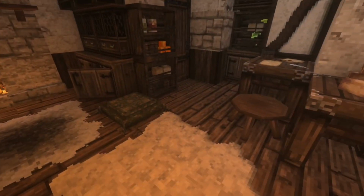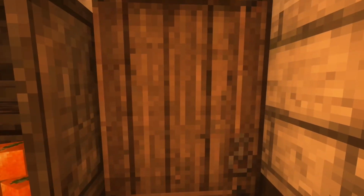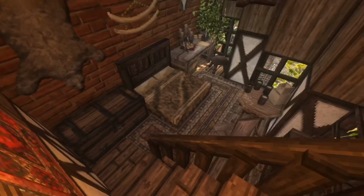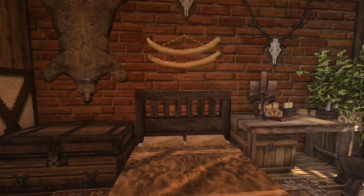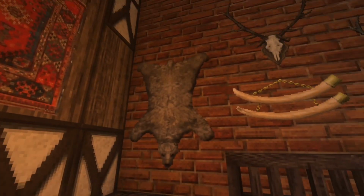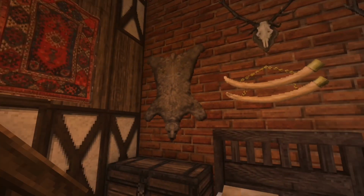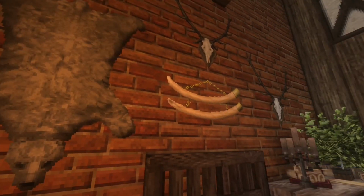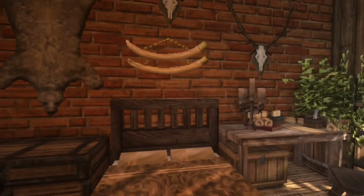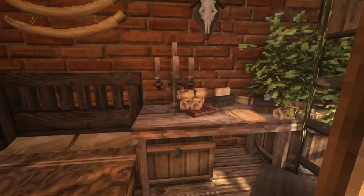Going back down, we're gonna go ahead and make our way over here to this door, open it up, and now, as you can probably tell, we have entered into the Master Fletcher's personal bedroom. And as you can see, he has some trophies on the wall here. Our Master Fletcher would obviously be skilled at hunting and stuff like that. So he has just some of his trophies on the wall there.